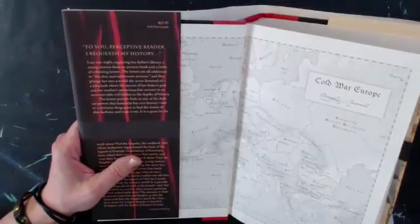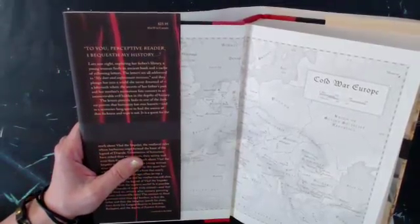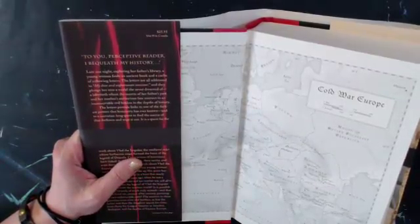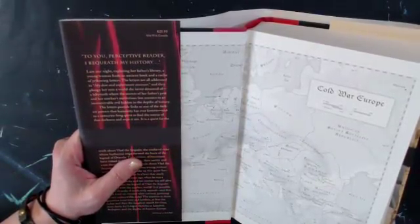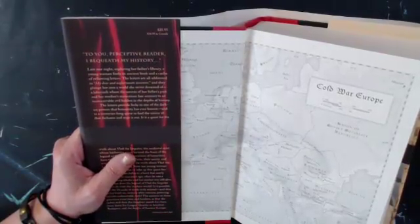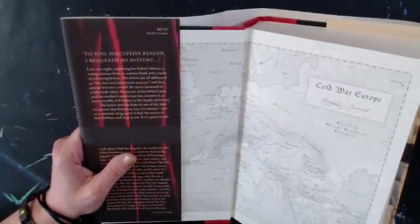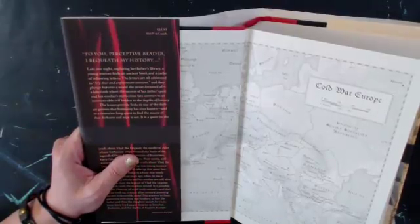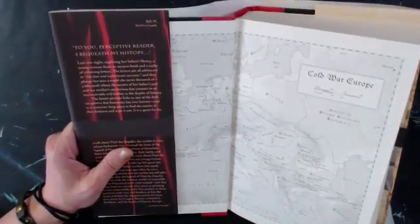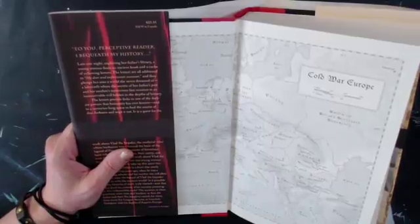To you, perceptive reader, I bequeath my history. Late one night, exploring her father's library, a young woman finds an ancient book and a cache of yellowing letters. The letters are all addressed to "my dear and unfortunate successor." And they plunge her into a world she never dreamed of, a labyrinth where the secrets of her father's past and her mother's mysterious fate connect to an inconceivable evil hidden in the depths of history.